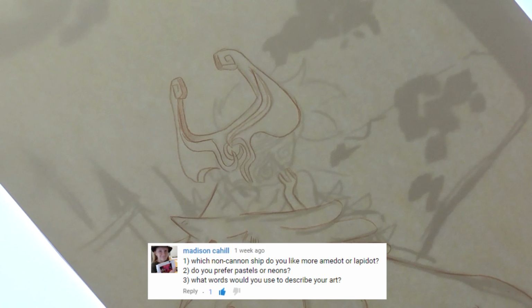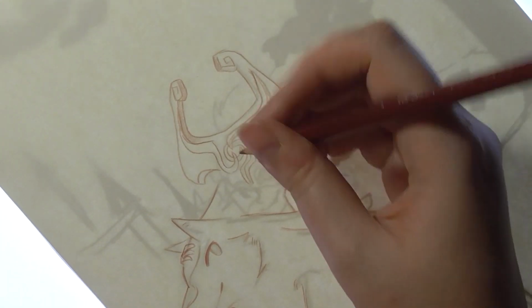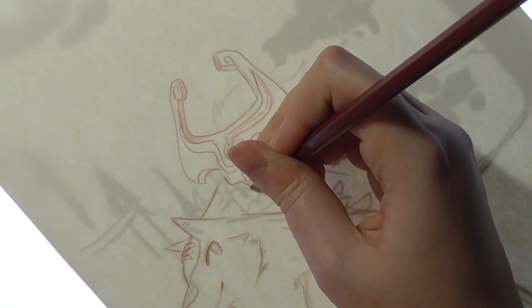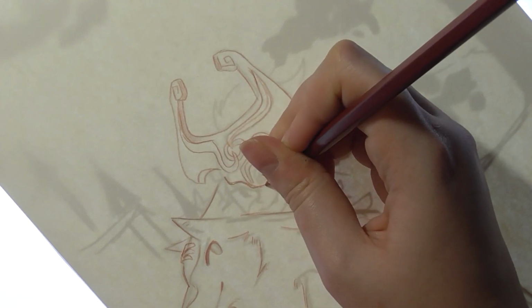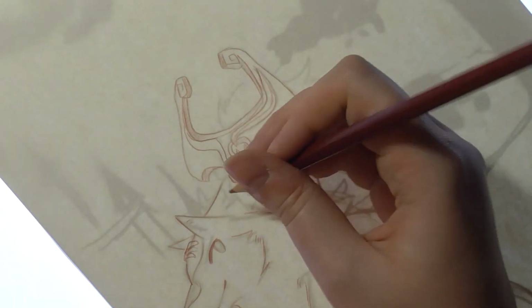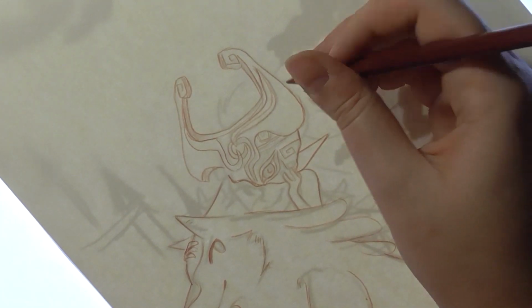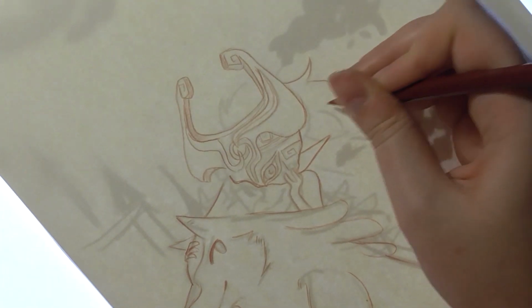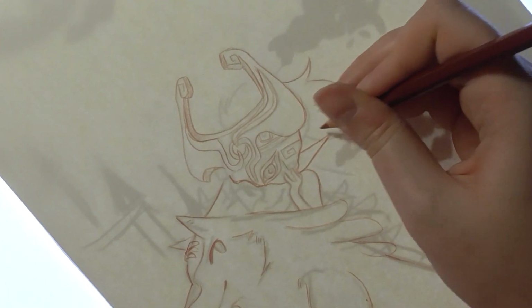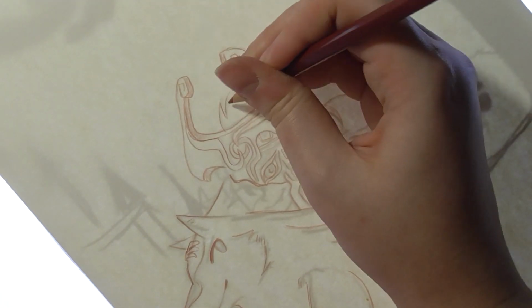Madison Cahill says, which non-canon ship do you like more, Amidot or Lapidot? 2, do you prefer pastels or neons? And 3, what words would you use to describe your art? Number 1, Amidot. Straight up Amidot. I love that ship. I don't really ship Lapis with anyone, not even Jasper. Do I prefer pastels or neons? I completely love pastels. Pastels are my life. I do like neons, but if I had to pick, it's definitely pastels. What words would you use to describe your art? Developing.